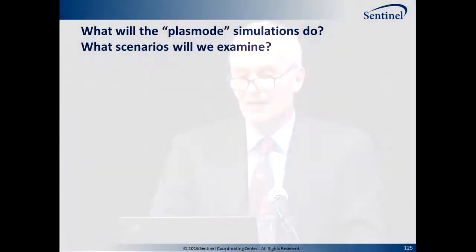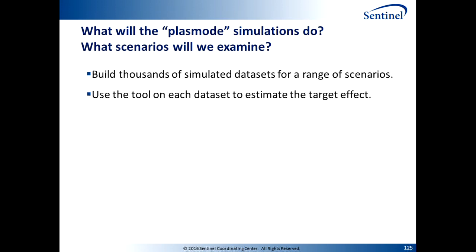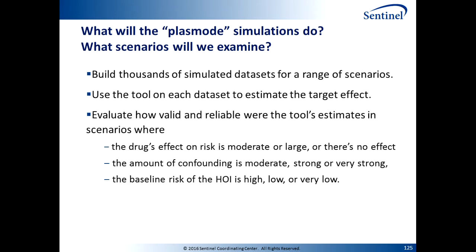So we're going to build thousands of simulated data sets for each of a range of scenarios. And we use a propensity score-based tool on each data set to estimate the target effect, typically the relative risk associated with use of one drug versus the other drug. And then we evaluate how valid and reliable were the tool's estimates in different scenarios, different ways that challenges that we've put into our scenarios.